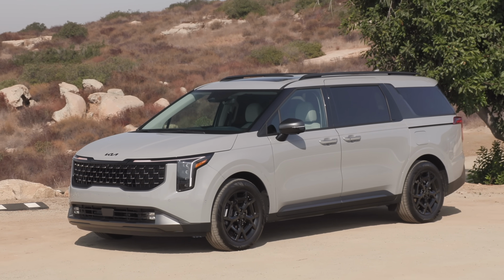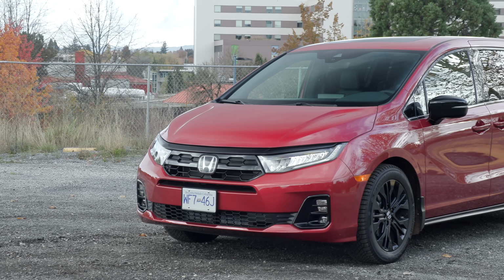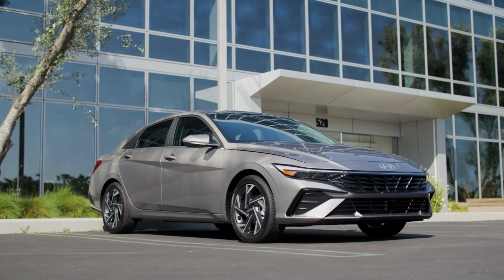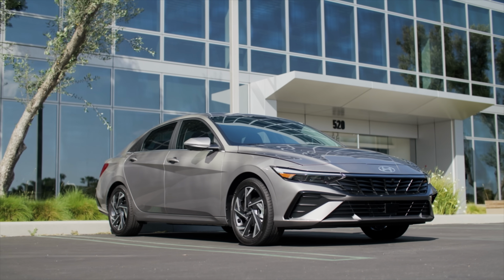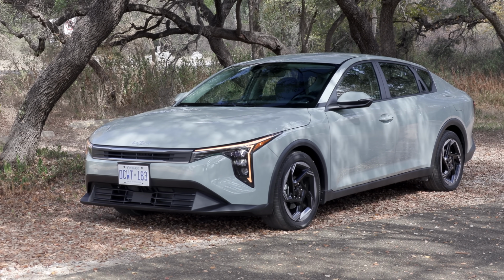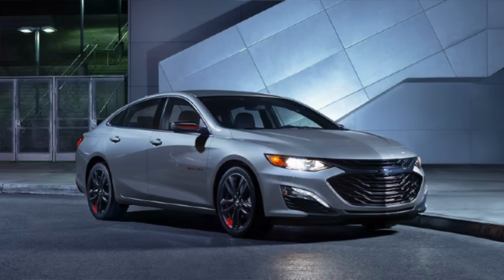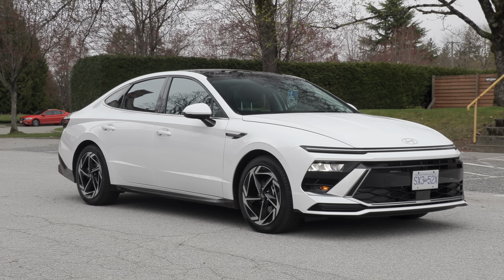In third place, the Kia Carnival. Second, Chrysler Pacifica, and number 1, Honda Odyssey. Compact cars, Hyundai Elantra is number 3, the all-new Kia K4, a surprise showing, already at number 2, and number 1, Nissan Sentra. Mid-size cars, tied for second place, is the Chevrolet Malibu and the Hyundai Sonata.